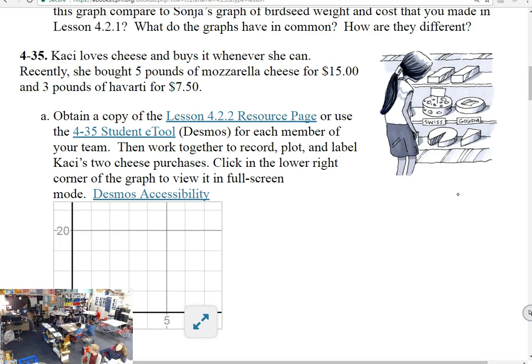So recently she bought 5 pounds of cheese for $15. 3 pounds of cheese for $7.50. Mozzarella. So grab your resource page and check out what you think about her purchases.